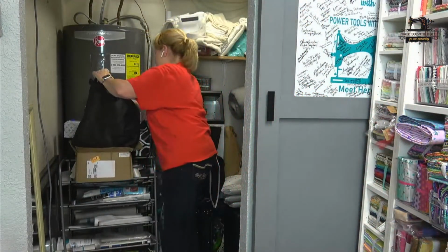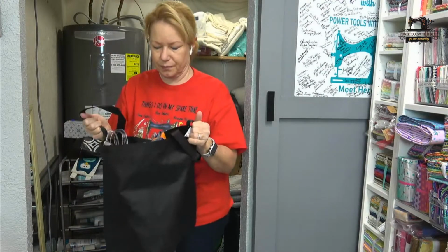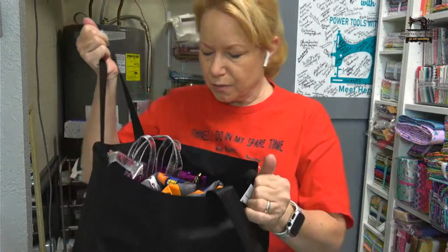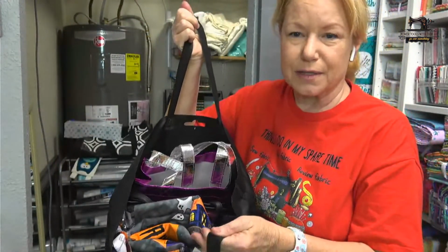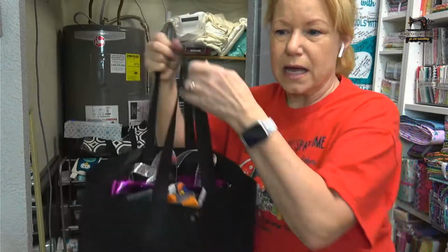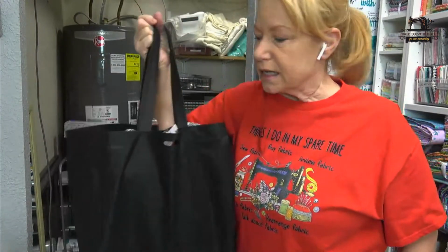So now I have bags. I have bags of bags. These are bags of things that were used at our sewing retreat in El Campo last September, and I haven't put anything away. I just put the whole bag in here and said I'll deal with it later. Nobody does that but me, right? None of y'all do that. Okay, so this needs addressed.